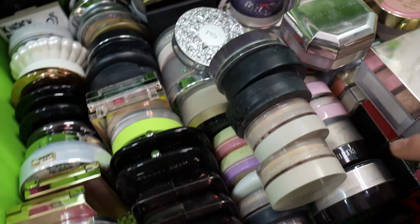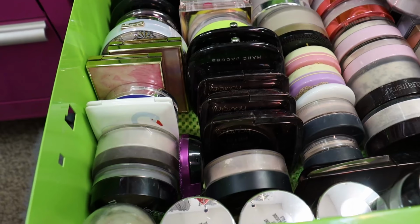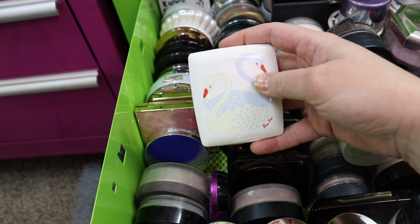Laura Geller Pure. Put these on top because they had nowhere else to go. Some Besame, Laura Mercier, some MAC. Hourglass Ambience, which I use as finishing powders. Look at this compact right here. I bought this one from Toshiya in Japan. Look at this. It's beautiful.